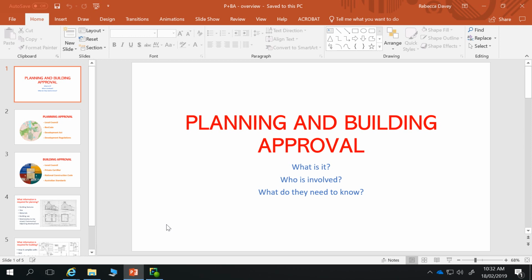So, planning building approval. What is it? Who is involved? Well, first up, mostly the council are involved in both the planning and building approval, but not only the council. And what do they need to know? Well, as Commonwealth said earlier, the planning approval is about what the building is going to look like. So that's going to take into effect things like ridge heights, dimensions of the building, where it's set on the allotment, what sort of materials it's going to be using, what sort of colours of materials it's going to be using.